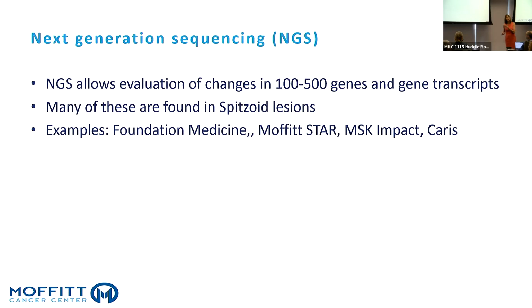And we have actually a very powerful test that unfortunately is still quite expensive and not quite widespread. And that's next generation sequencing, where they actually sequence and can detect mutations in up to 500 genes and other RNA transcripts within a lesion. Some of the examples are Foundation Medicine, which is probably the most commonly done around the US. Caris is another one that may be recognizable. Here at Moffitt, we have our own acronym, the Moffitt STAR test. MSK, Memorial Sloan Kettering, has their own.